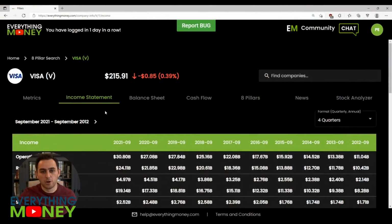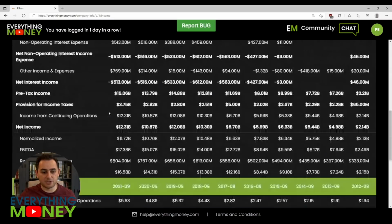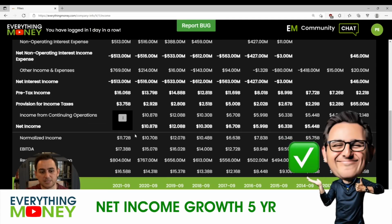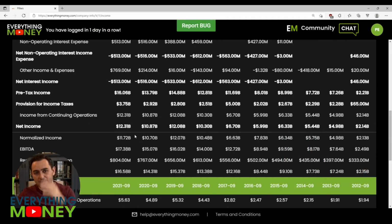So pillar number 4, we want net income growth over the last 5 years. So we scroll down our income statement. 5 years ago, 6.7 billion. Last year, 12.3. So almost doubled. That's incredible. Pillar number 5, we want shares outstanding staying the same or going lower.